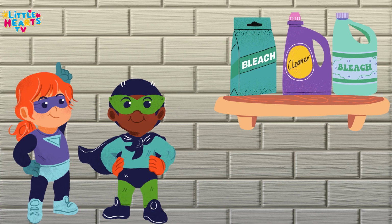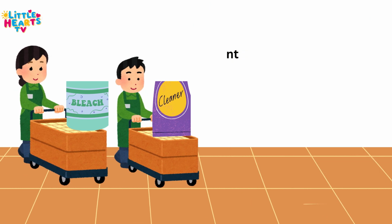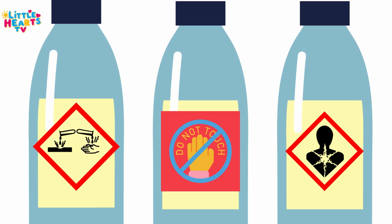Let's recap what we've learned about hazardous liquids. We learned to identify them and take safety precautions. Let's learn some visual reminders for hazardous liquids. We can look for warning signs and symbols on the labels.